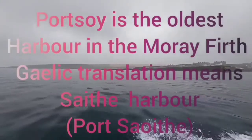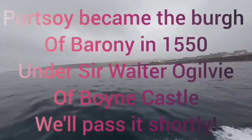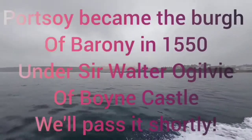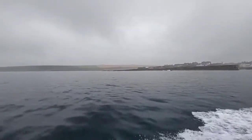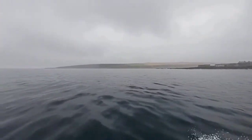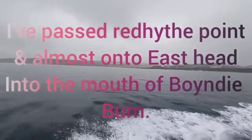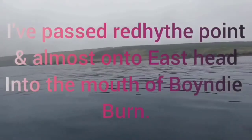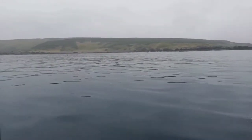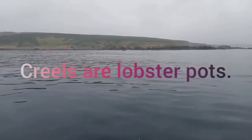I forgot to turn on the GoPro when I went into the harbour, so jumping back to check the outdoor swimming pool area. We're getting close to Red Height Point, and then round towards the Boyndie Burn from Portsoy here, towards Whitehills direction. A lot of creels in here. I think it's strings, chains of 25 or 50 or however many they're working.